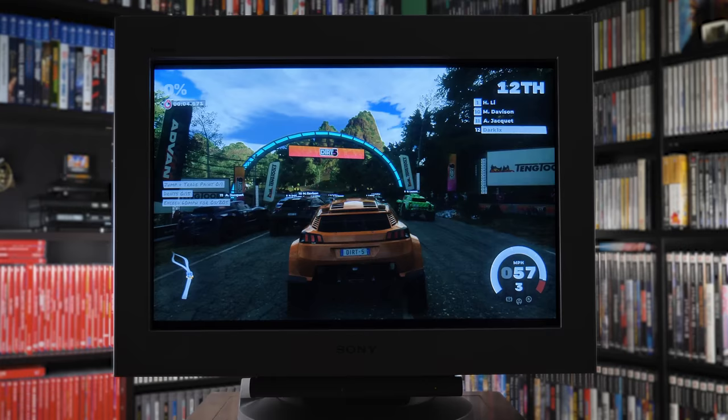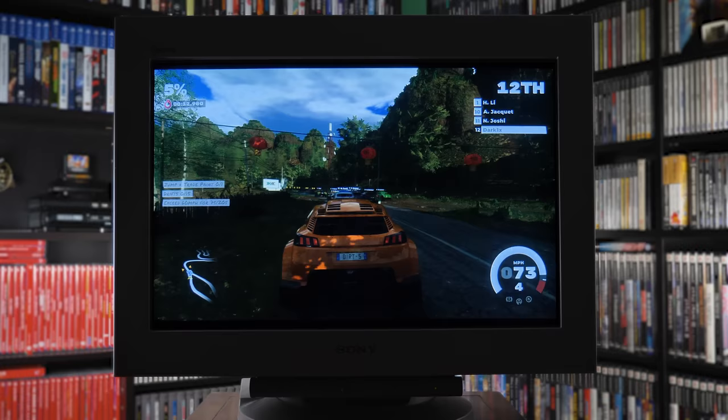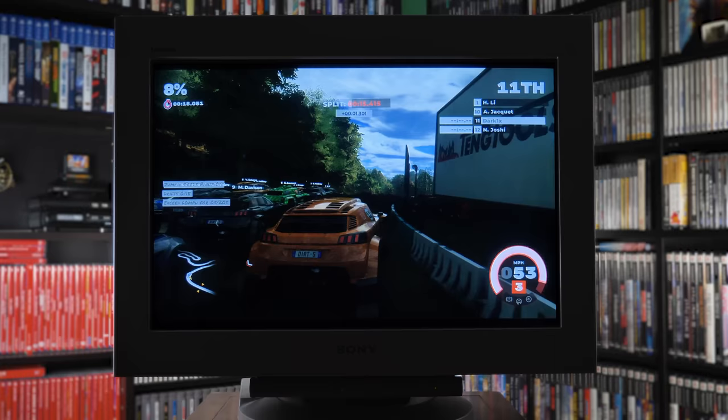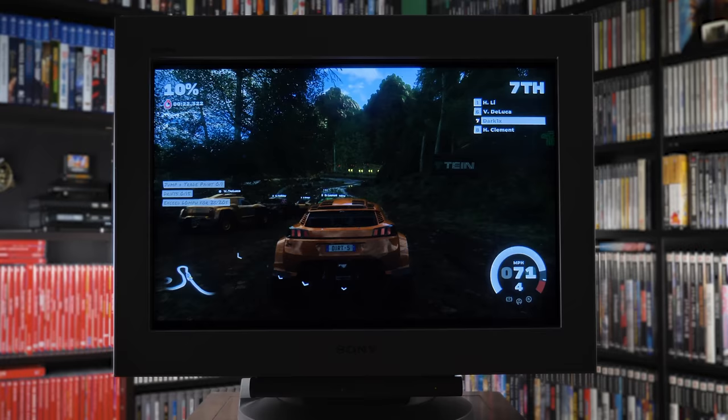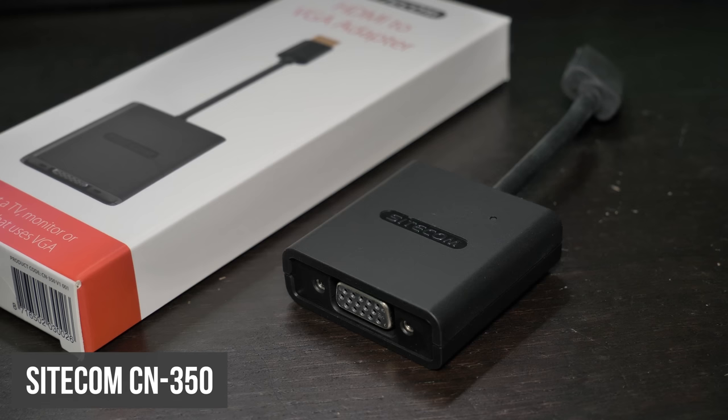So for this video then, obviously, I've attached the PlayStation 5 and Xbox Series X to this monitor. It looks great, right? And of course, one of the first questions always asked when showing such a thing is, how the heck do you do it? After all, these consoles use HDMI, but monitors like this do not have HDMI inputs. Well, in this case, it's as simple as finding an HDMI to VGA adapter like this one.